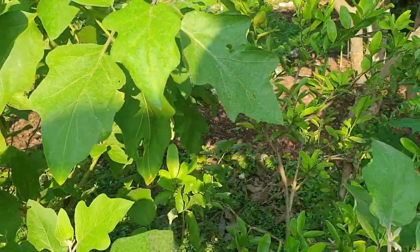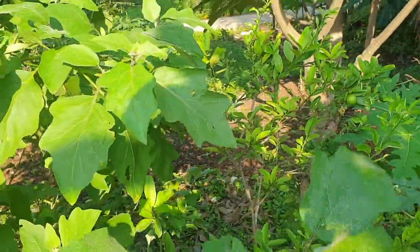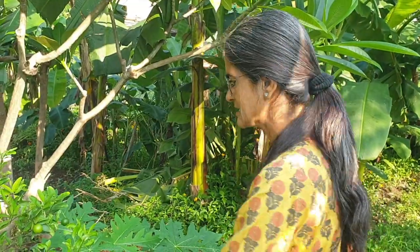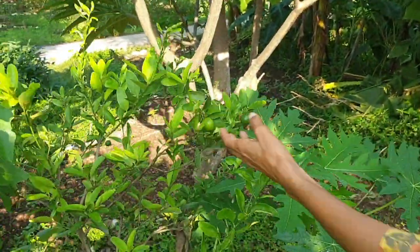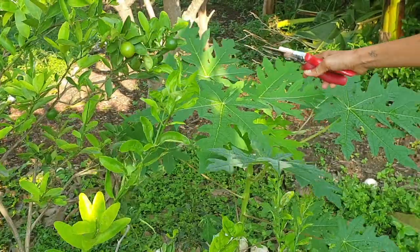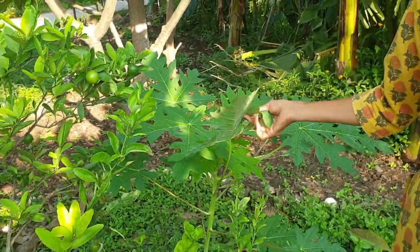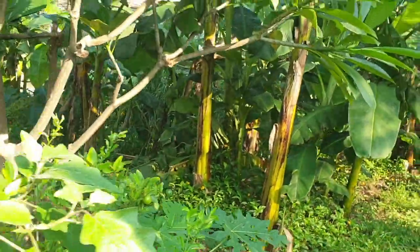And if you think similarly, you would want to protect your lemon tree, and if your brinjal is more important, then obviously you'll keep that and you won't care so much about lemons. You can see a few lemons growing here. There's also a papaya which is self-seeded, not the place for us to plant papayas. We'll try to see if we can pull this out and transplant it, otherwise we are just going to do away with it.